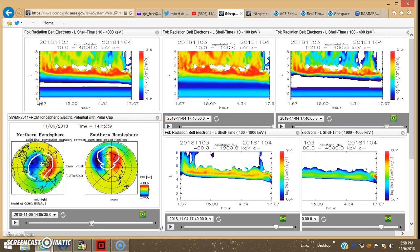So I would imagine these are gradients of the Earth radii. One would probably be up about here. There's two. Well, I guess one's there. The Earth radii is about 4,000 miles, 3,959 miles. And this is the L shell that includes all the different keV and MeV readings. 4,000 keV equals 4 MeV.